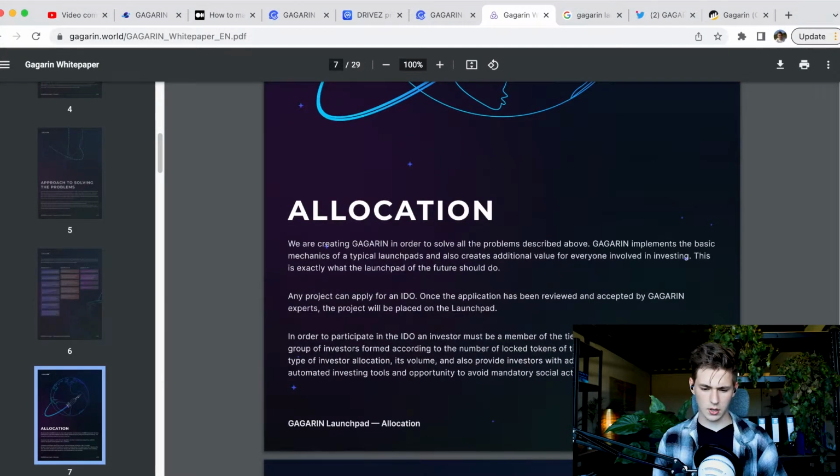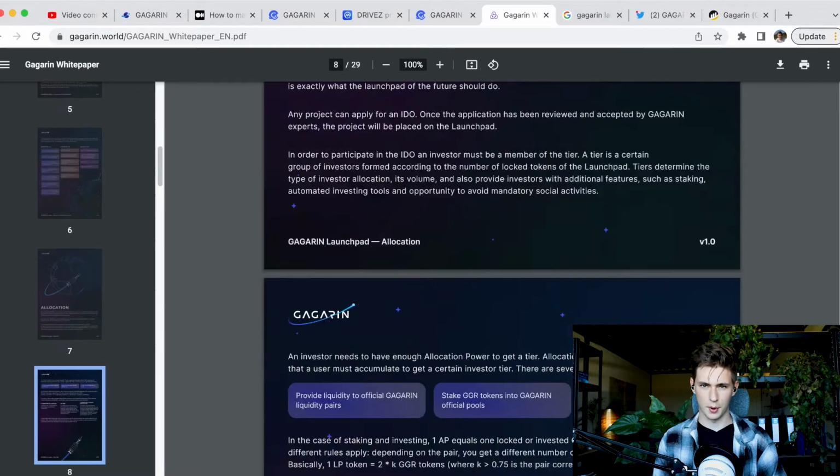We are creating Gagarin in order to solve the problem described above. Gagarin implements the basic mechanics of a typical launchpad and also creates additional value for everyone involved in investing. This is exactly what the launchpad of the future should do. In order to participate in the IDO, an investor must be a member of the tier. A tier is a certain group of investors, blah, blah, blah. We already discovered the tiers.